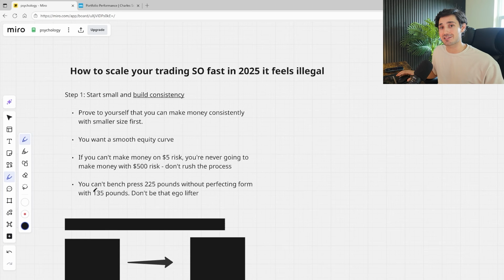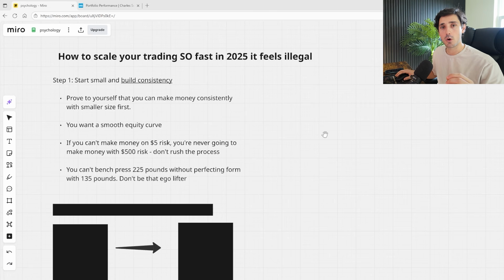If you over risk at the start, you end up blowing up your account, and then you can't trade anymore, or you get discouraged, or you think it's a scam. And that's what most traders do. They get into it, they risk too much, they blow their account, and then they say trading is gambling. Focus on consistency. That's your first priority as a beginner trader.